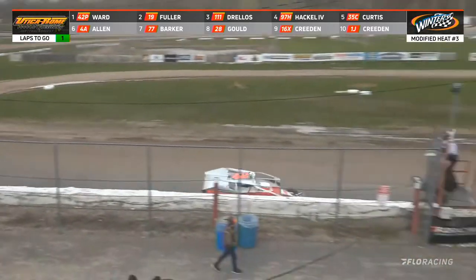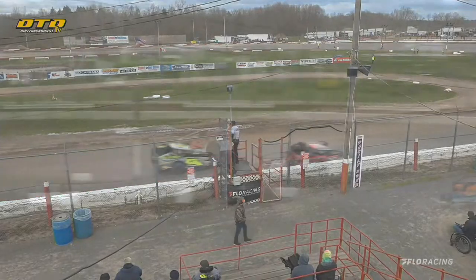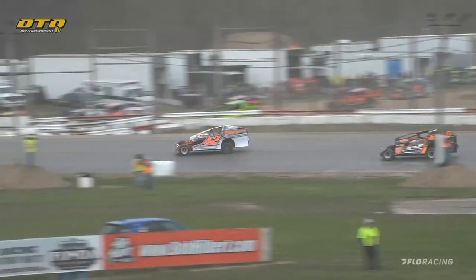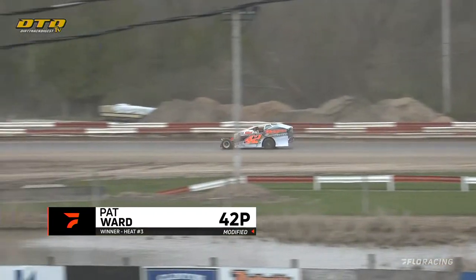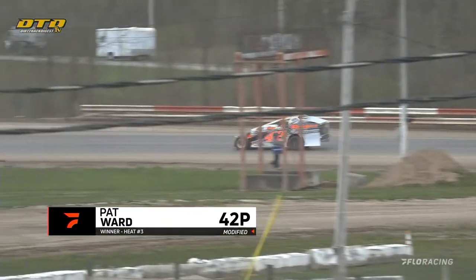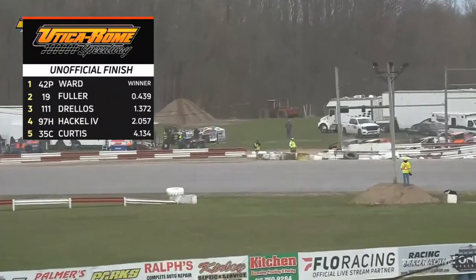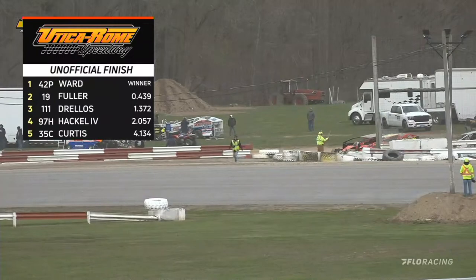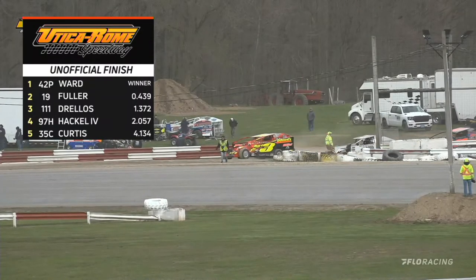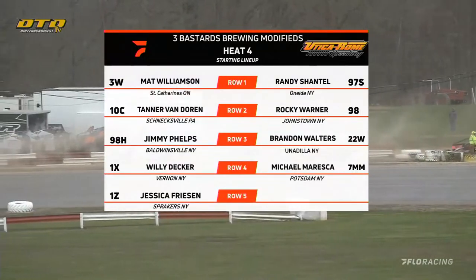Checkered flag falls. Pat Ward wins heat number three for the modifieds. The 19 of Tim Fuller in second. They are through to the redraw. The 111 of Drellos and the 97 of Hackle are your qualified cars. So the 42P of Pat Ward and the 19 of Tim Fuller go to the redraw. The 111 of Demetrius Drellos and the 97 of Bobby Hackle are your qualified cars.